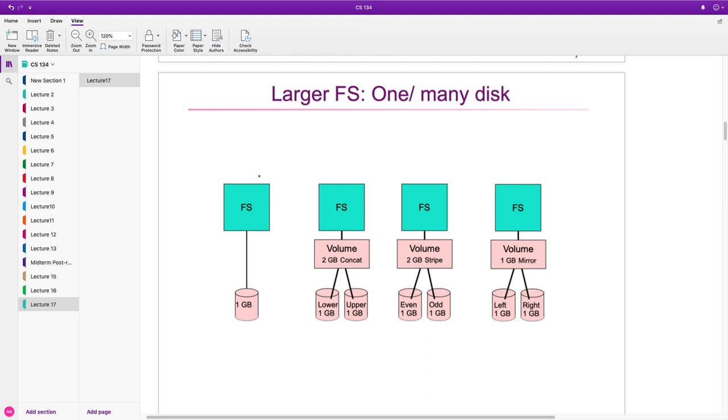You could write in parallel, exactly. If you're doing a sequential multi-block write, you could issue it to both of them at once, so that'd be faster, right? And also for sustained reads, your throughput could be higher, right? If you had a long contiguous file, then you could be reading from here and here simultaneously, basically. Okay, so that's striping. We'll come back to striping later.